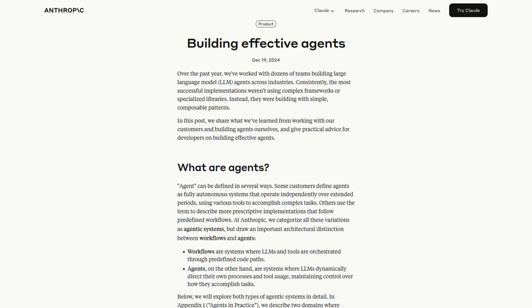What about voting? Voting involves running the same task multiple times with different LLMs and then combining their outputs. It's like assembling a panel of experts to weigh in on a complex issue. So you would use that when you need multiple perspectives or want to increase confidence in the results, like having multiple LLMs analyze code for vulnerabilities and then combining their findings for a more comprehensive assessment.